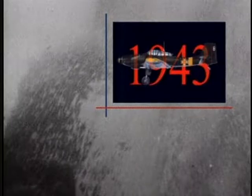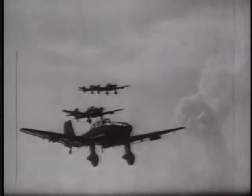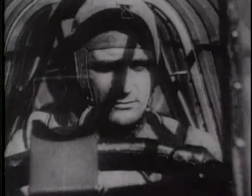Not all Stukas participating in the campaigns in the Balkans and later in the Soviet Union were operated by the Luftwaffe. Romanian, Hungarian and Bulgarian air forces were also equipped with the dive bomber. The Ju-87B2 was one of the first Stukas to see action on the Eastern Front and was mainly used to destroy earthbound Soviet aircraft. Again, a job it was ideally suited for.